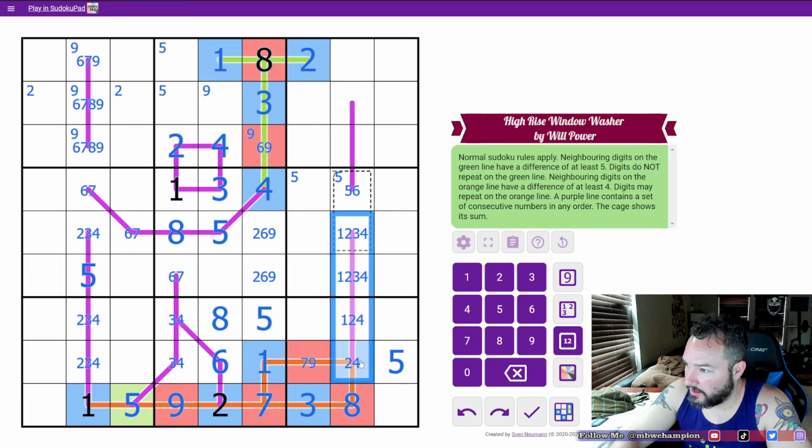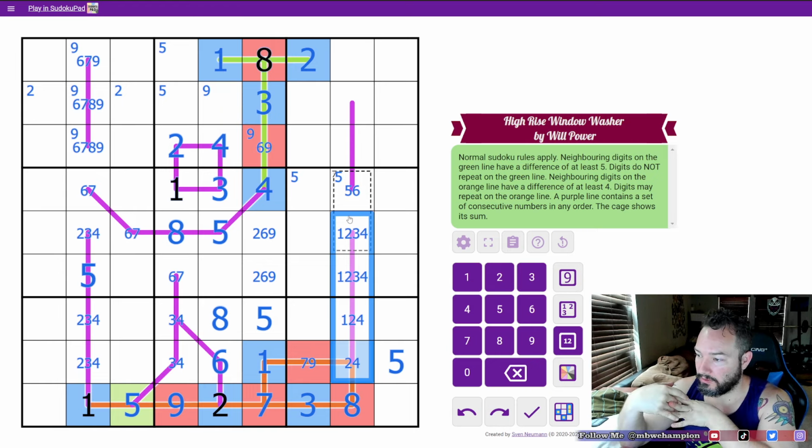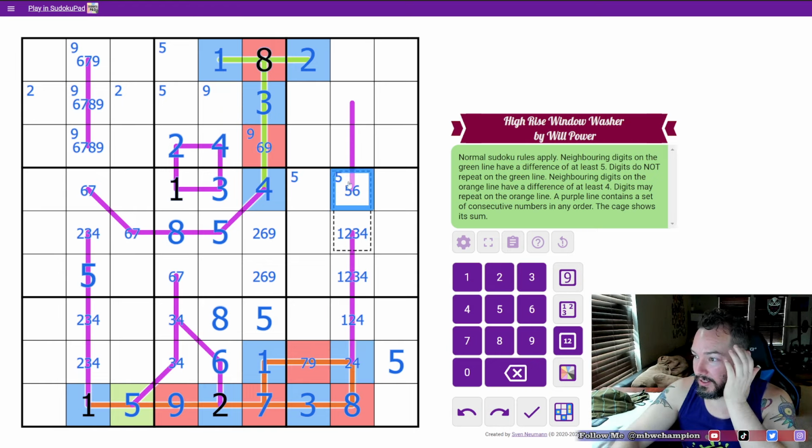Since we know right here, this is a 1, 2, 3, 4. We know that this can't go below a 5. So what's the highest that this can be? 6, 7, 8, which can't have an 8, which means this is our 9.